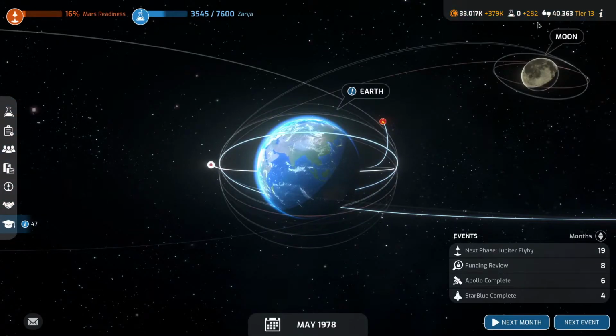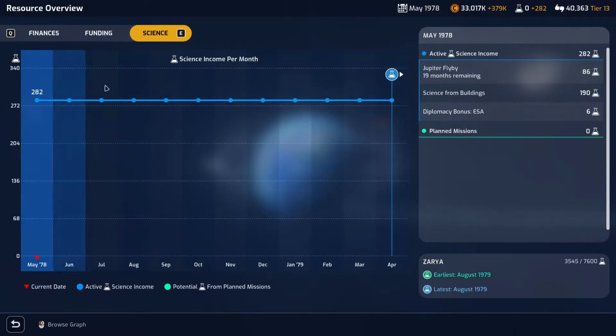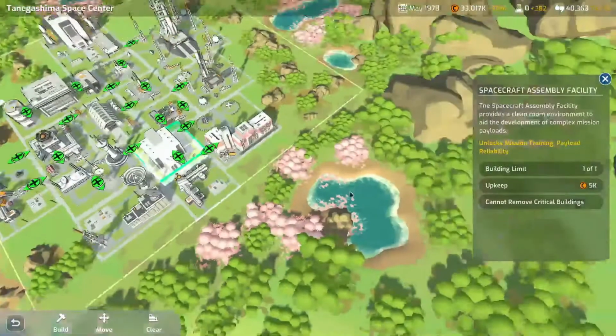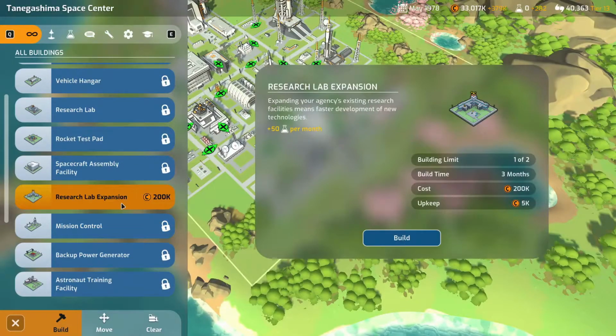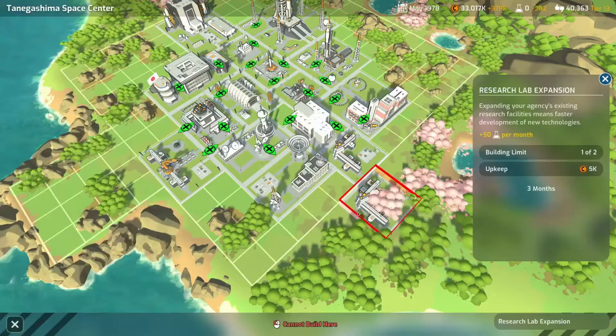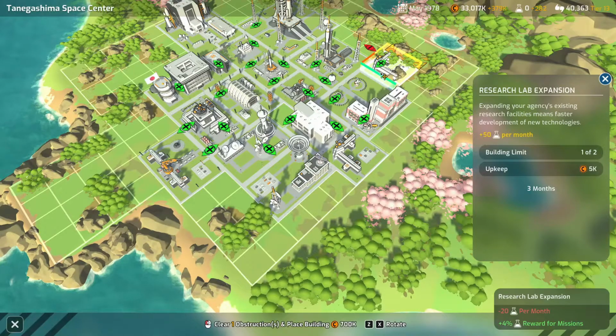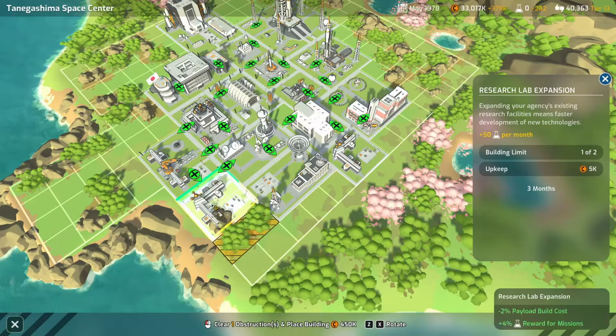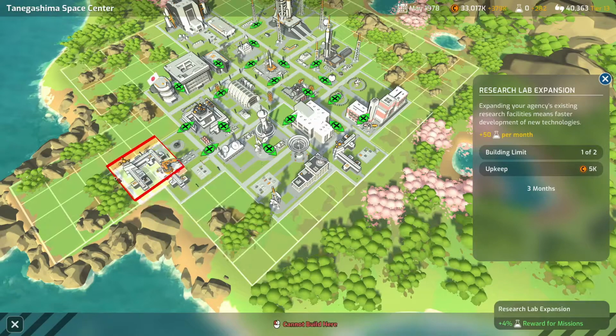I want to keep this science going quite high and strong, but unfortunately it seems we're just stationary at the minute. Base-wise, I believe we've got a research expansion lab, which is probably worth getting. Actually, we've got the funds, so we've got a negative there, but we can get positive 4% there. That one's not bad. 4% science from emissions and build costs go down.